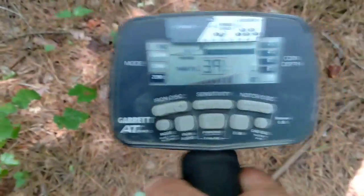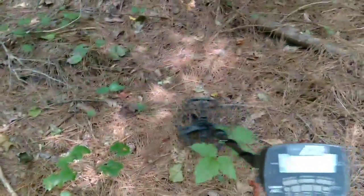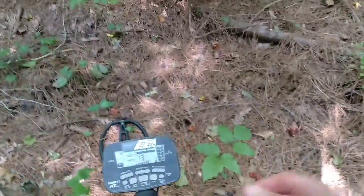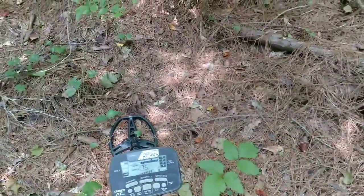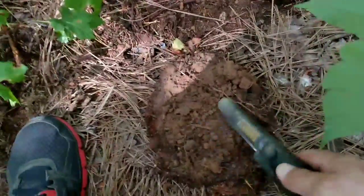Signal. Ringing up 66, 75, 67, going as low as 53. It's only showing about 8 inches deep. Could be a piece of junk, could be something wonderful. Let's dig it and find out. All right, guys, well, it's in the plug. Let's see if we can find it.